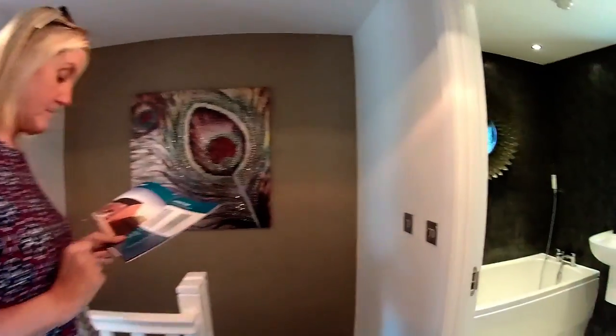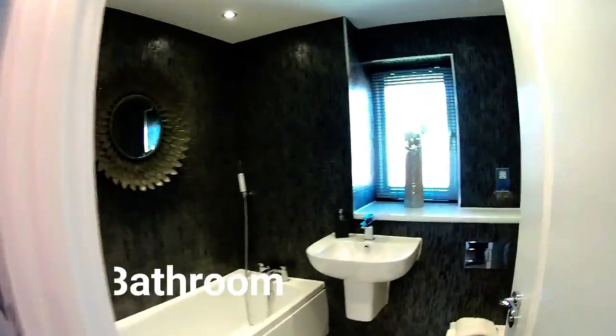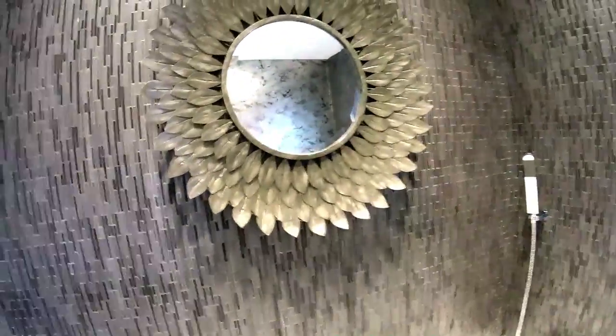Last but not least, the bathroom. The dimensions are just over 2 metres by just under 2 metres, at 1.9. The tiling's so nice. Look at the colour difference between that. Very well thought out, isn't it? This is wallpaper, I'm saying the difference between the two. You can't actually see any of the joins on the tiles. Look how neat it is.